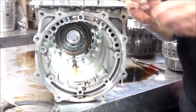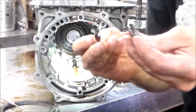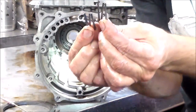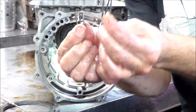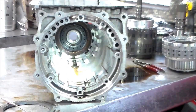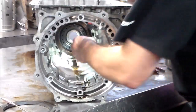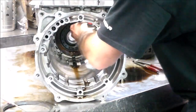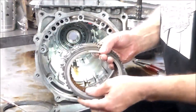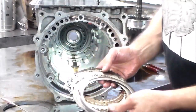Okay, and this one is smaller. So we have the reverse, I'm sorry, and the low brake. So two different clips. Shape the same, but the one that goes in the back for the low brake clutch is much smaller. Okay, also with the dish plate, it's gonna face down.